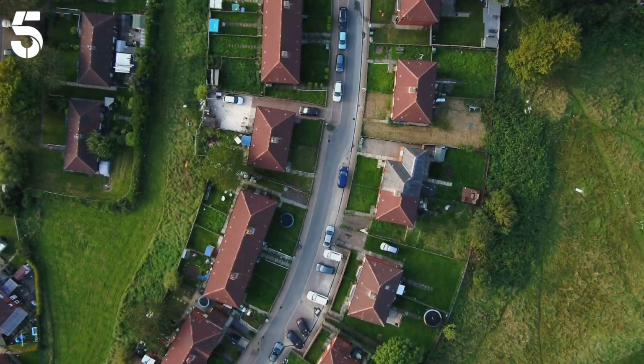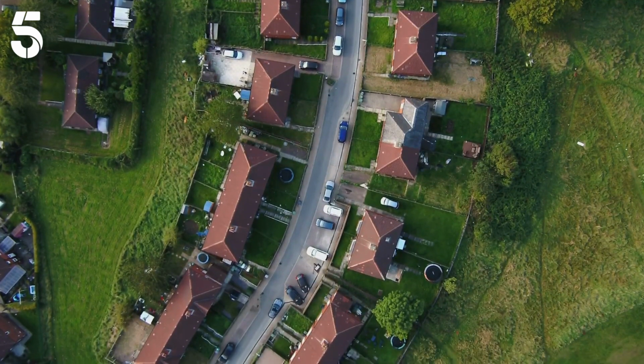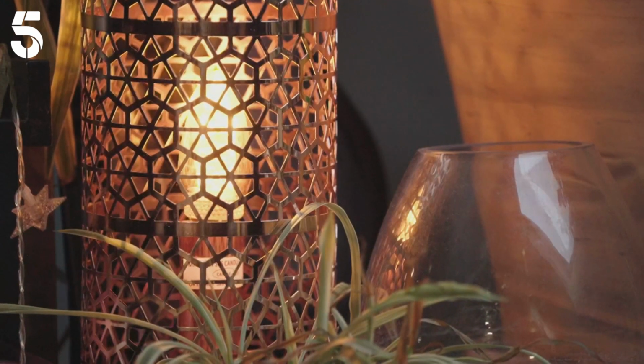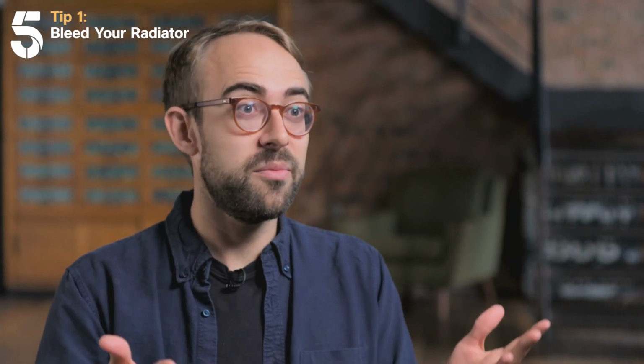Prices are going up. We're all facing the squeeze, and there seems to be no let-up. And up and down the country, an army of Brits have been sharing their own hacks, tips and tricks to save money on your bills. I used to be so popular with the girls in university because I would go around and bleed the radiators in their rooms, and suddenly the temperature would go up.